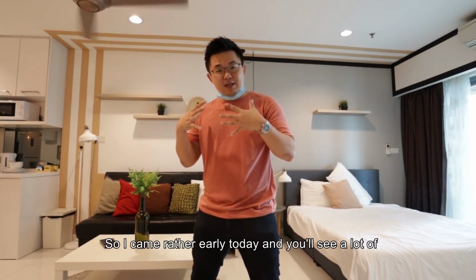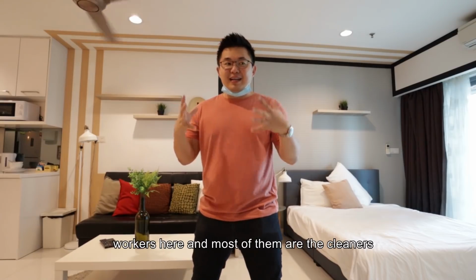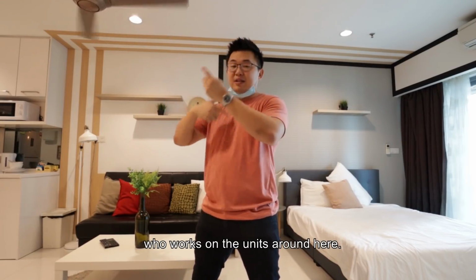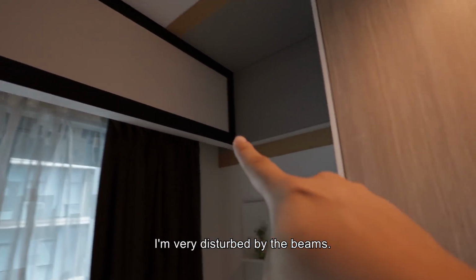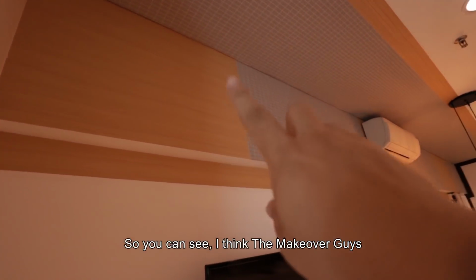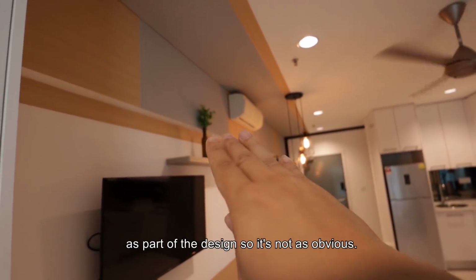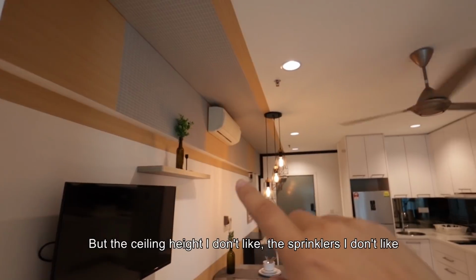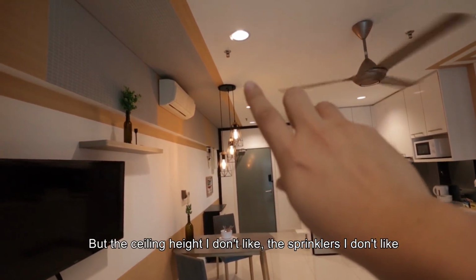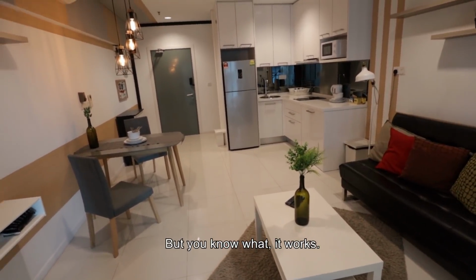So I came rather early today, and you can see a lot of workers here, and most of them are the cleaners who work the units around here. I'm very disturbed by the beams, so you can see. I think the makeover guys, they camouflage it pretty well. They integrated part of the design, so it's not as obvious. But the ceiling height, I don't like. The sprinklers, I don't like. But yeah, you know what? It works.